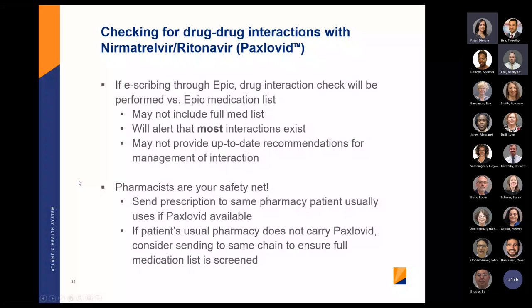So if you're e-scribing the Paxlovid through Epic, the drug interaction check that's embedded within Epic will be performed versus the Epic medication list. However, this may not include the patient's full medication list, depending on if they see providers that are not within Epic or not within the health system.